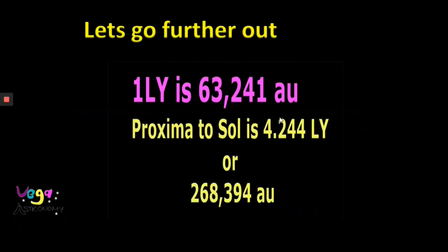Anyway, let's make it a little bit more interesting, as always. 1 light year. So remember, Proxima was 13,000 light years from Alpha Centauri AB. So this is 1 light year is actually 63,000 astronomical units. So Proxima is about 0.2 of a light year away from A and B.